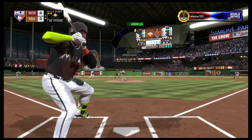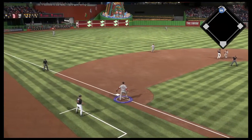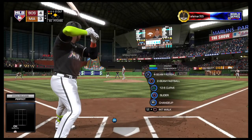Gray sets. Looking for the strikeout here on 0-2. In the dirt. Throw goes over to third. And he'll rein it in as the count moves to 1-2.